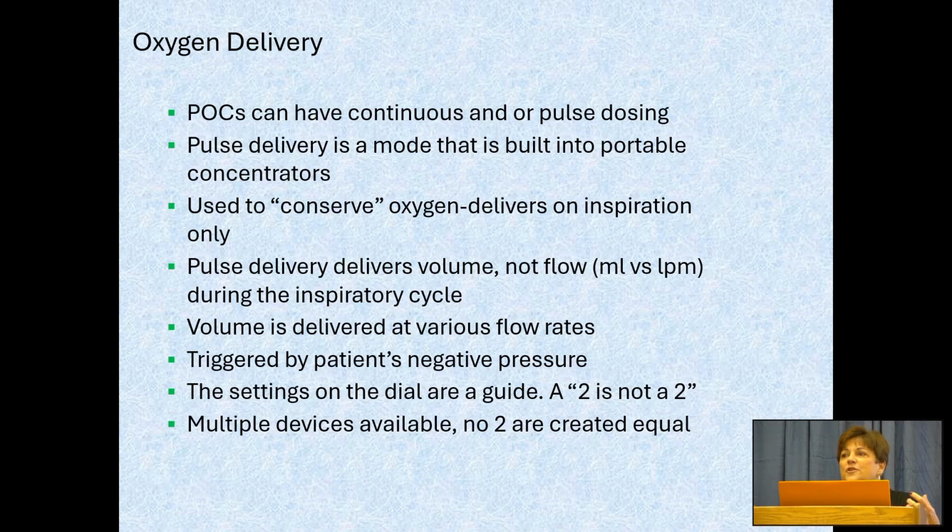Because if we're conserving too much oxygen, then clinically the patient's not getting what they need. They're not meeting their needs. Pulse delivery is based on flow. Some pulses can be delivered very fast. Some can be delivered very slow.